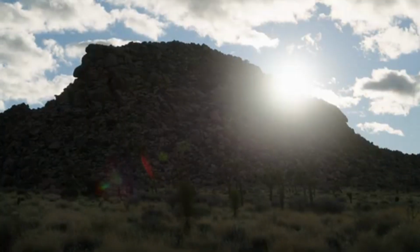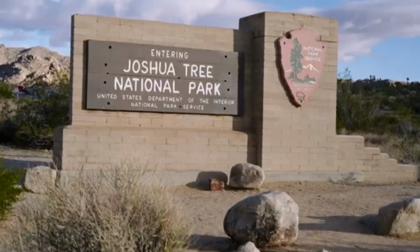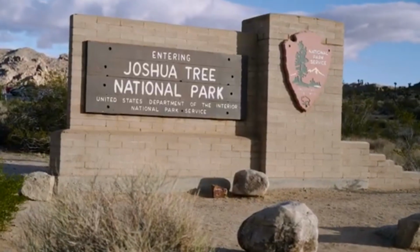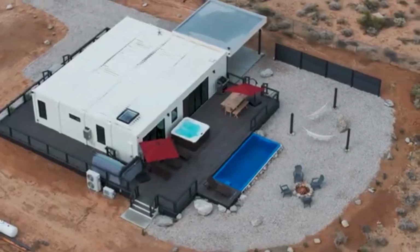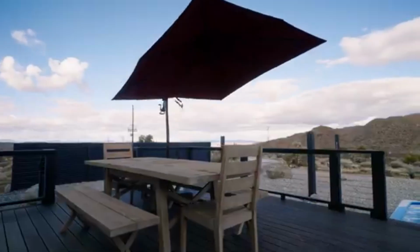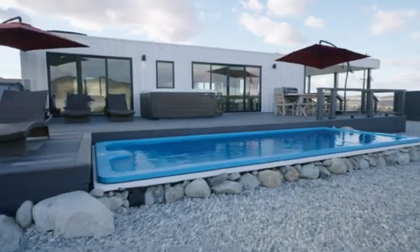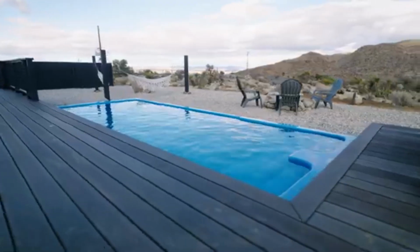The design ethos centers around the seamless integration of the indoor and outdoor environments, ensuring that guests can fully immerse themselves in the desert landscape. The expansive deck is equipped with a 20-foot container pool, barbecue area, hot tub, and comfortable seating under sun-shading umbrellas, creating a versatile outdoor living space that encourages relaxation and entertainment.